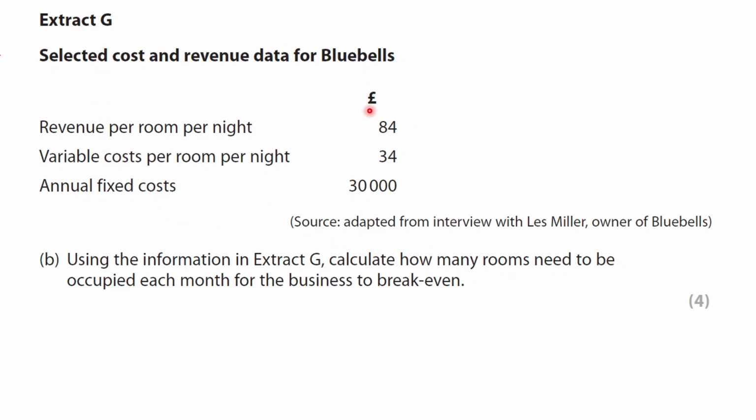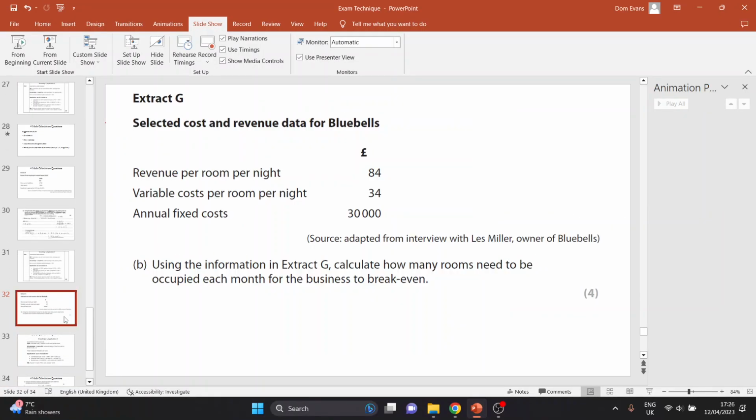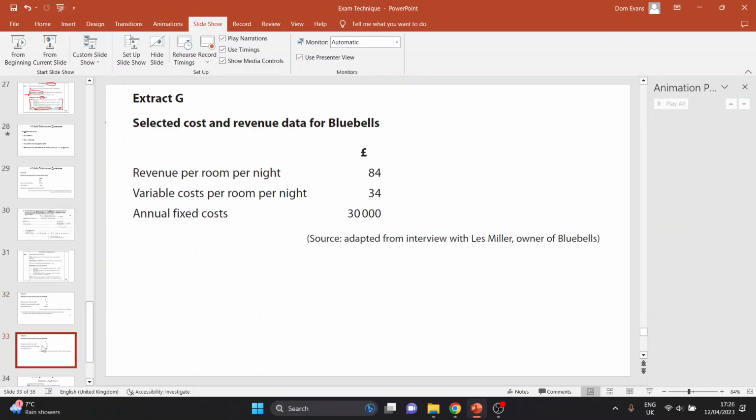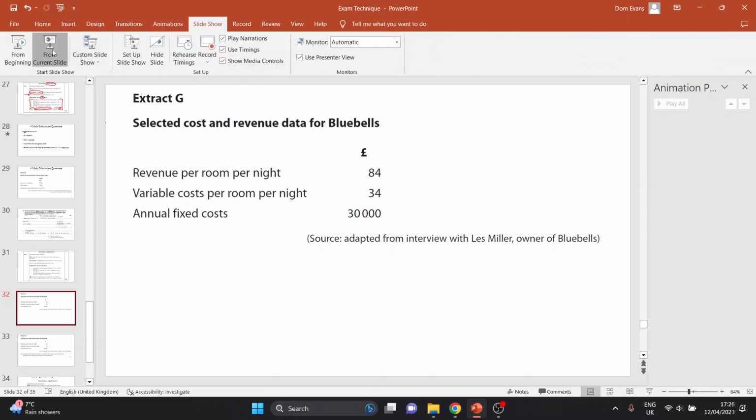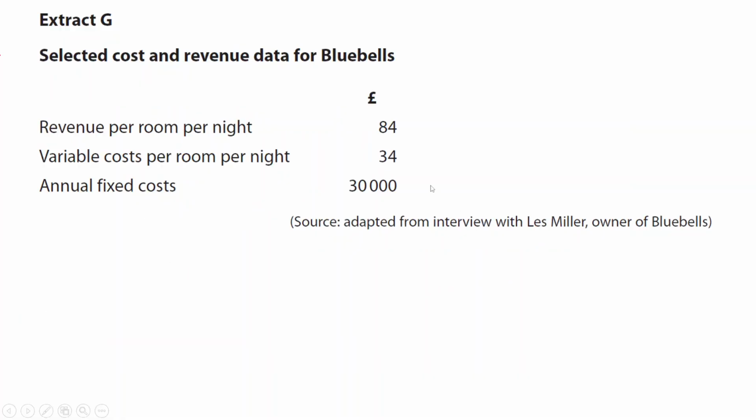This was another question on there, another extract. I'll give you a second to pause the video and have a look at it. Let me just do this because I've actually messed this up slightly. Okay, so this was the extract, without the question.